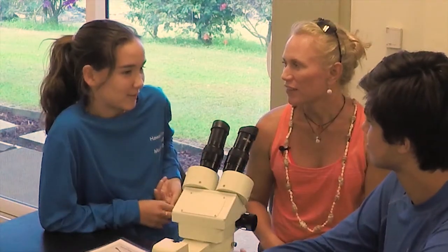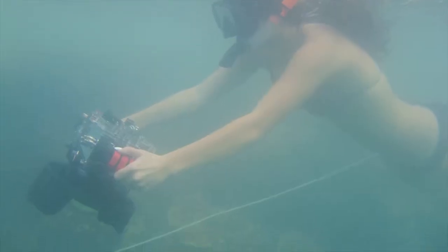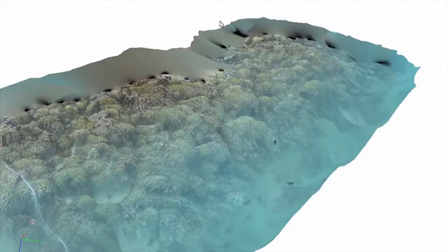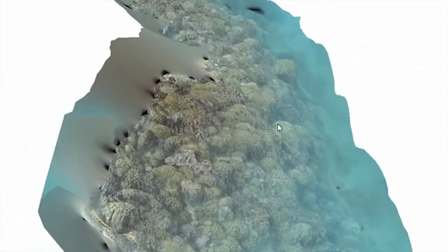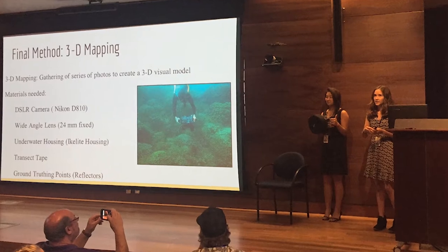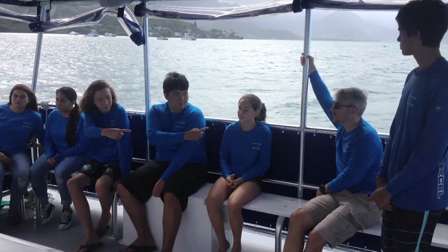What are you guys doing on snorkel? We learned about the different methods of reef monitoring. There's a technique that we're doing now called 3D mapping. We take a nice camera with an underwater housing and take multiple shots from different views. Then you put it into a software program, it compiles it and creates a 3D image that you can rotate. It's a really good use for long-term comparisons between reefs. So yeah, it's pretty cool.